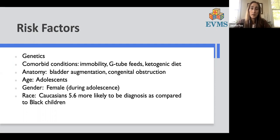There are comorbid conditions, so immobility, G-tube feeds, a ketogenic diet in our children with seizure disorders. So classically, these are our immobile patients or patients with severe seizures. Anatomy such as bladder augmentation, bladder neck ligation, congenital UPJ obstruction, even high-grade kidney reflux can all contribute to the increased risk of stones. And as mentioned, teen females are at the highest risk, especially Caucasian girls. They're about five times more likely than anyone else to form a stone.